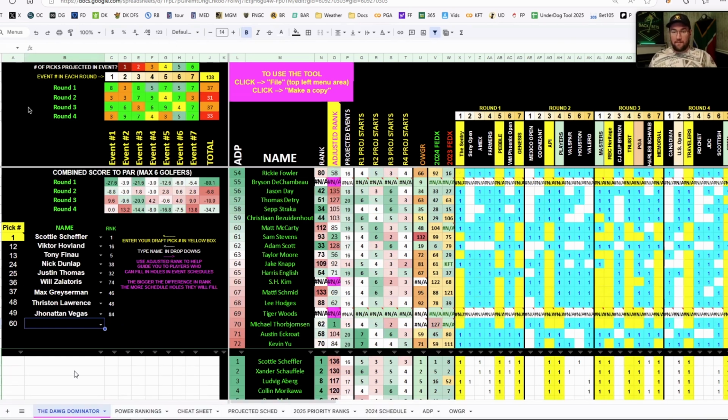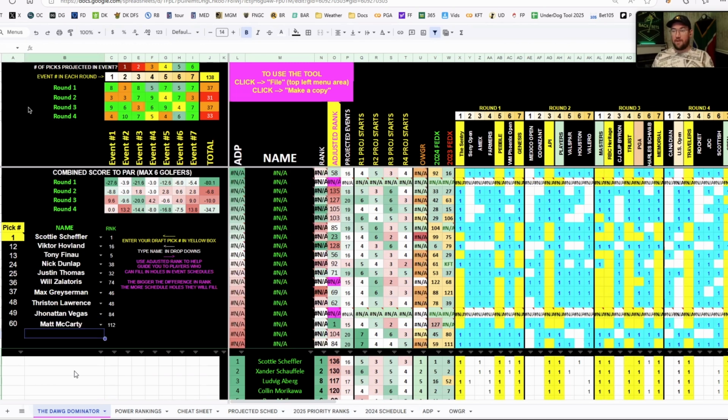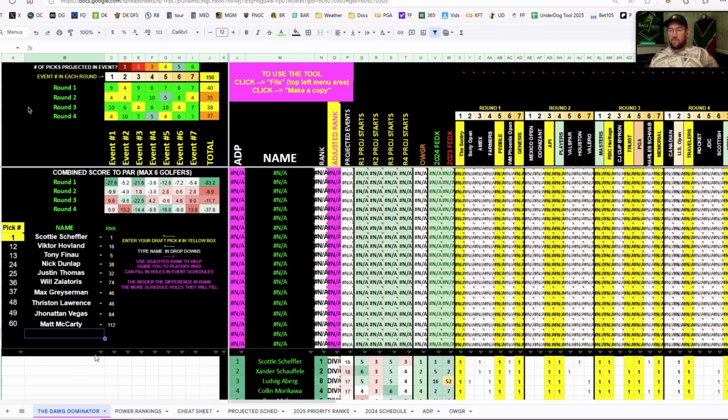Is Matt McCarty any good? Yes, I've been hitting him big time in the back end. All right, so let's take him in the last round. Matt McCarty won in Vegas, obviously, so he's in TOC. He had a great year on Corn Ferry, but he does not have enough status to get into these signature events. So he'll have to play his way in. And he strikes me as someone who's better on shorter courses anyway. Top 50 in the world at the moment, outside the top 100 in FedEx Cup. That's a really nice combination of what you've got going.